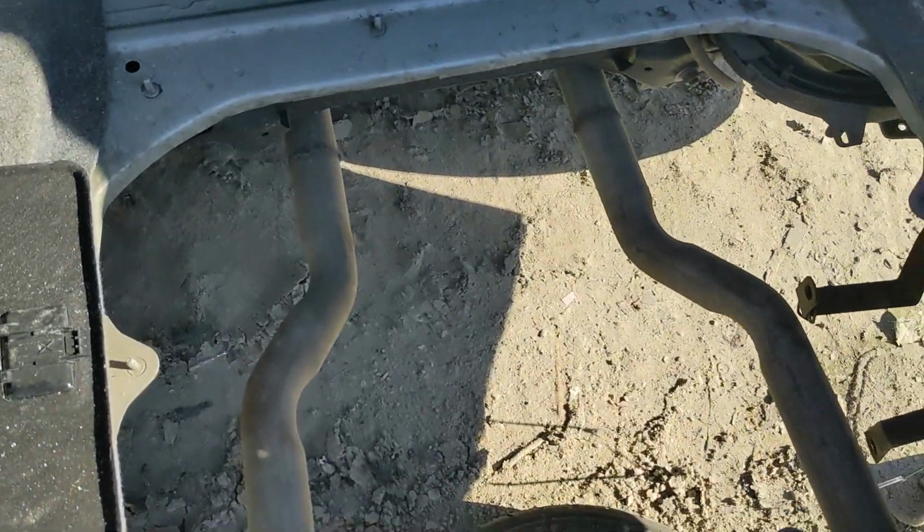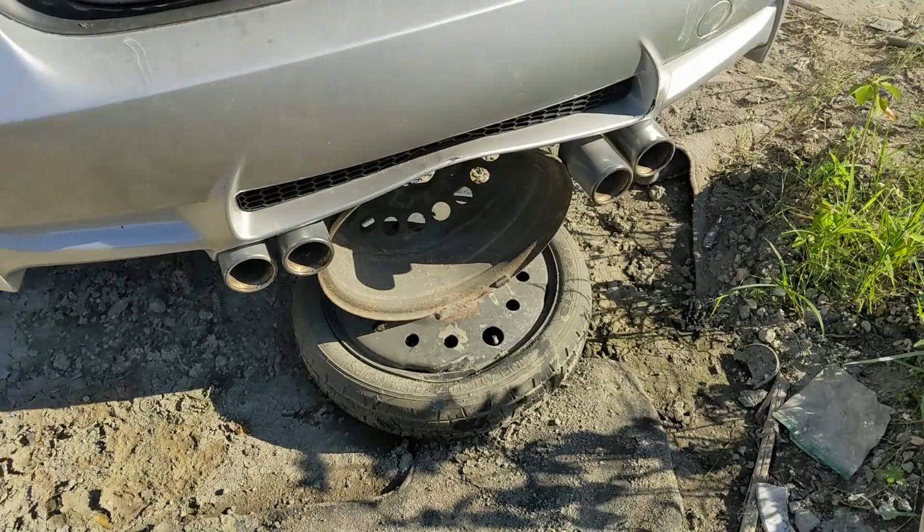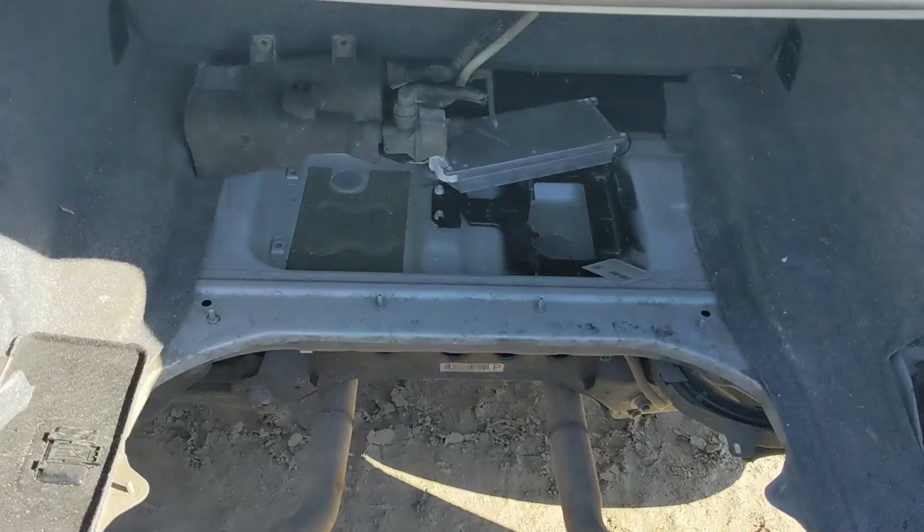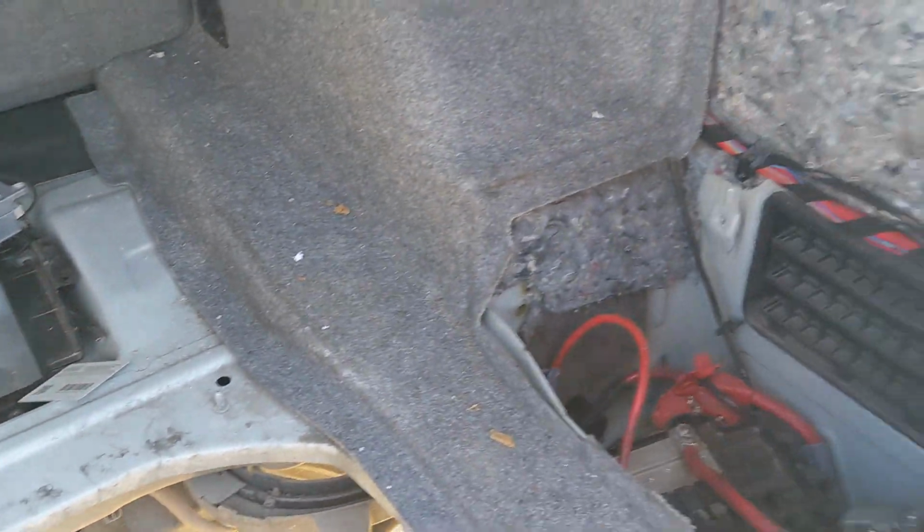Oh man, look at this. They must have cut out the trunk to make room. What the heck? To make room for the quad pipes. This was a full M3 conversion that I guess didn't make it. So that is too bad.